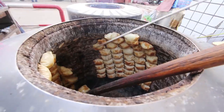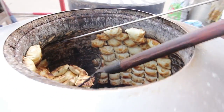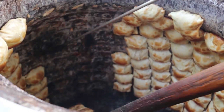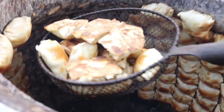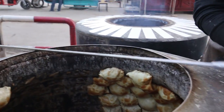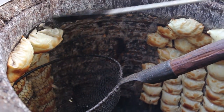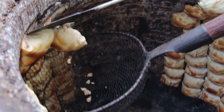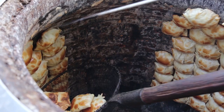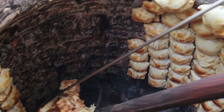Look at how they peel off and they crisp. You can actually hear the sizzle and the crisp of them. Oh, you can just hear the crispness and the sizzle of the pastry and the meat. Oh, unbelievable. And a little bit of char from the oven definitely gives it some flavor too. Oh, just look at that.